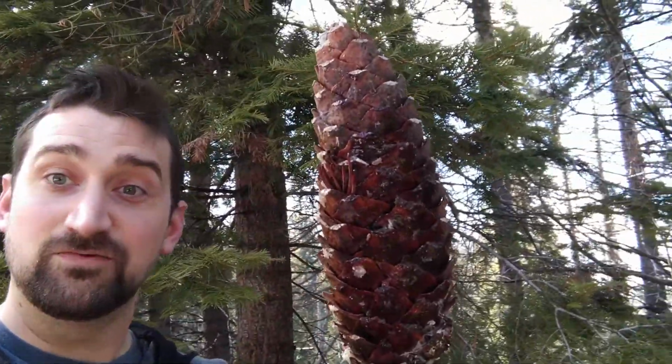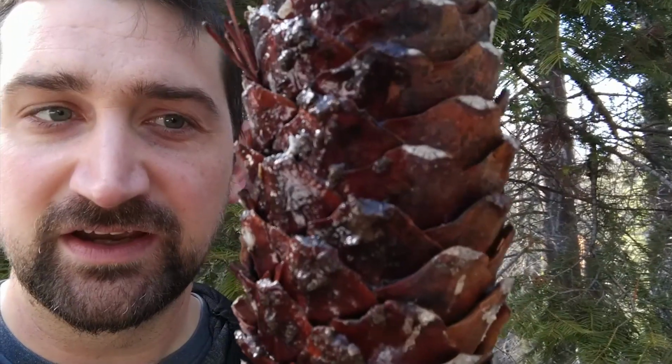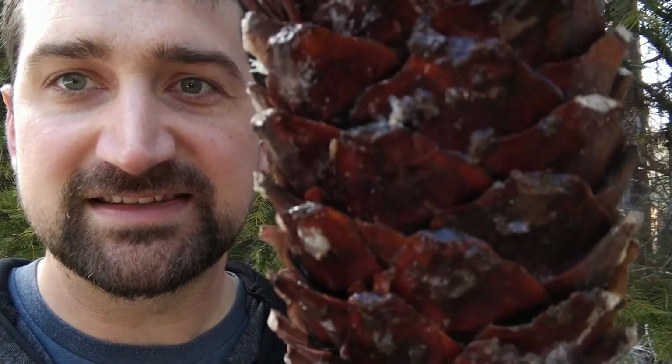And the reason they're called coniferous trees is because the way that they multiply is through these pine cones. Right, so the seeds are actually inside the pine cone, and the scales can close up and protect it from the weather.